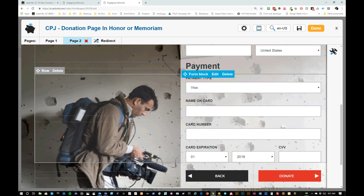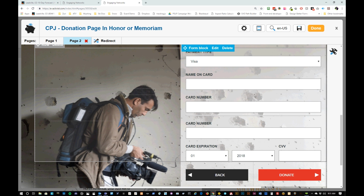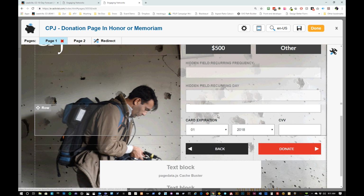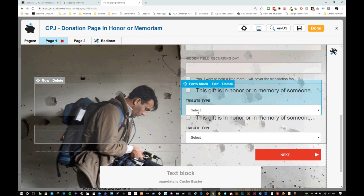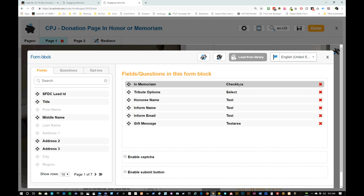Now, the first thing I want to get into is that if you take a look at the form block that contains the tribute information, you see that not all the fields are showing here. If I go into edit, what we have is the actual checkbox that should select a tribute gift, which type of tribute it will be, and then the fields for the honorary name, the informed name, the informed email, and the gift message. Those will all be carried over to the e-card.